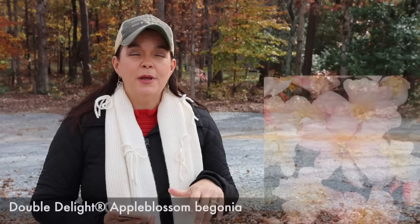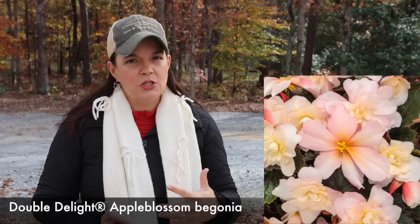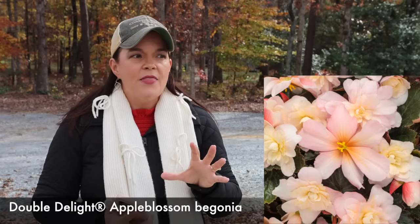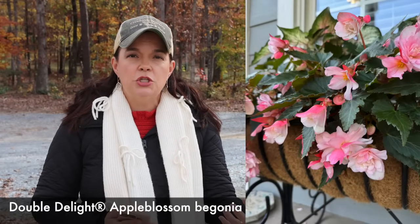And I actually, if you remember, this past year, I paired the heart-to-heart caladiums with another favorite of mine, the Double Delight Apple Blossom Begonia. The Double Delight Apple Blossom Begonia, that is a mouthful, is going to have a little bit of a mounded but trailing habit to it. This is one of the newer introductions from Proven Winners. It is a nice, soft, pale pink that has these gorgeous, massive blooms on them that do tend to have that little bit of that trailing habit to them.